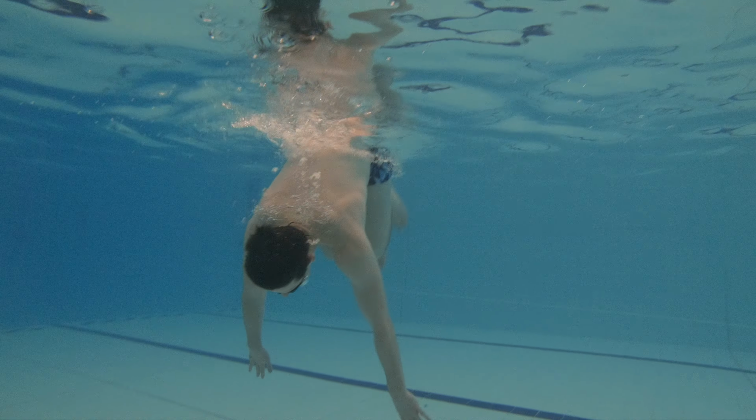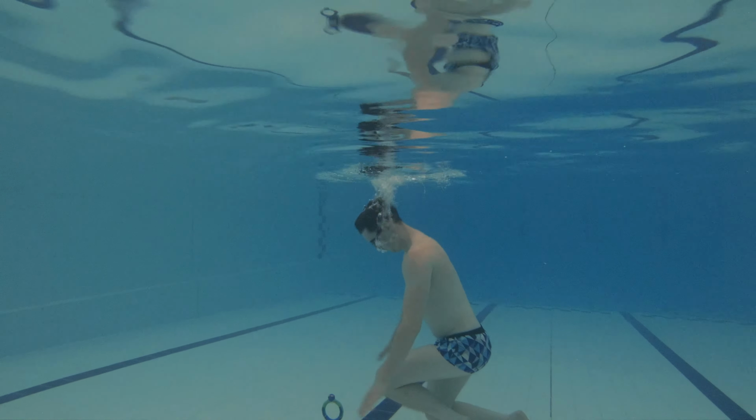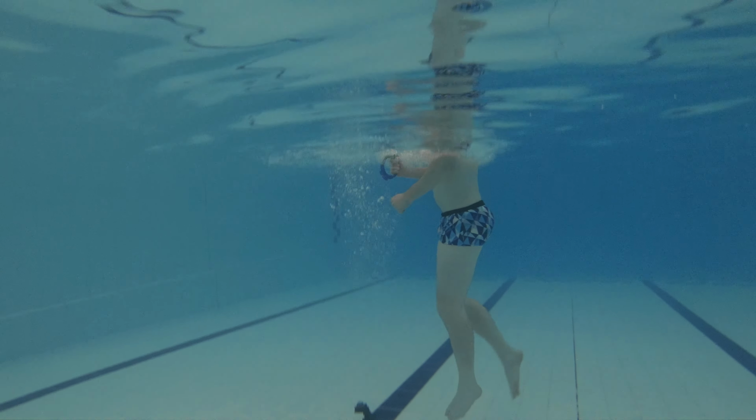Outcome number 6 is to fully submerge and pick up an object. In this outcome, swimmers have to pick up an object off the floor at a minimum of 0.9 meters.